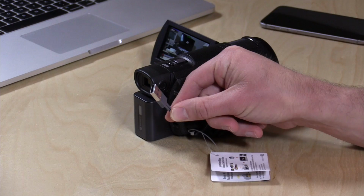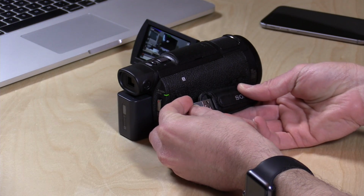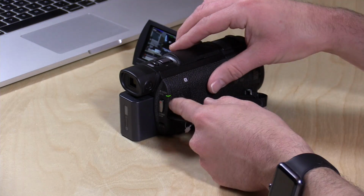It is very short, as you can see, but they have an extension cable in the box so you can get out to your computer if it's a little bit too tight of a squeeze, but it's nice that that's built in. The only issue is that if this cable ever breaks, you're not going to be able to plug it into the computer again, but you can, of course, just take the card out if you need to.